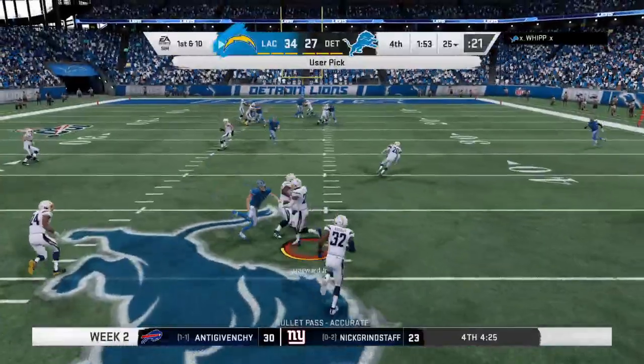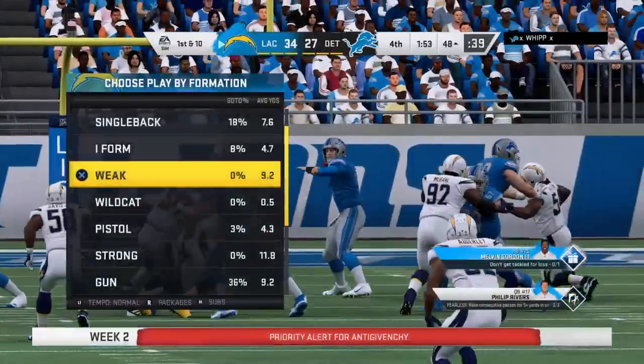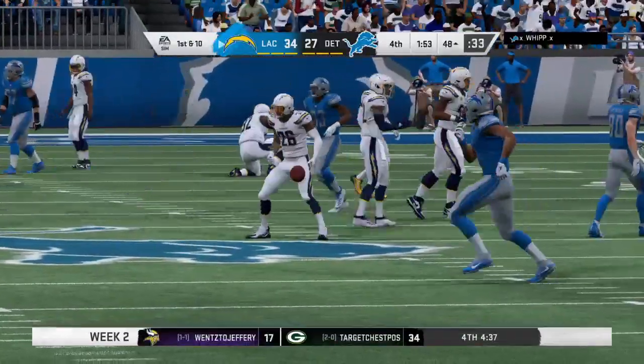And, a crusher there as it's intercepted. Picked off by Casey Hayward. And they take possession 2 yards away from midfield at the 48-yard line. Yeah, I could close the door whenever I was ready to.